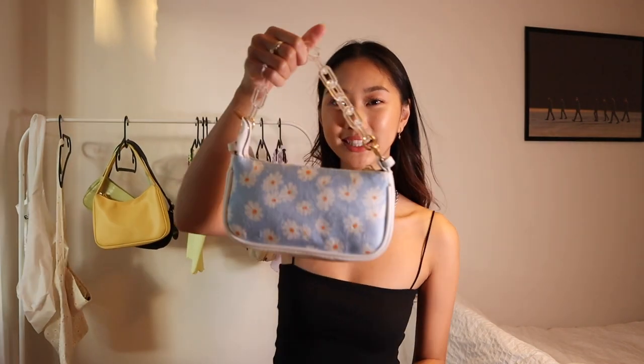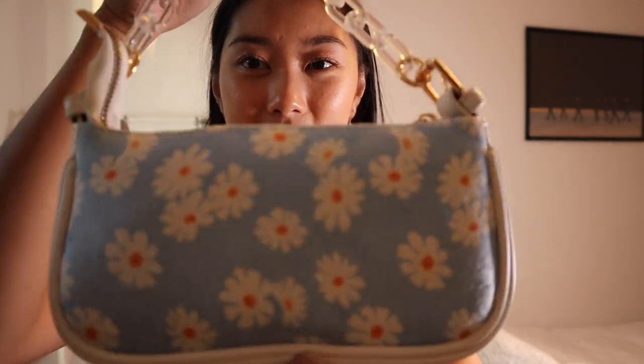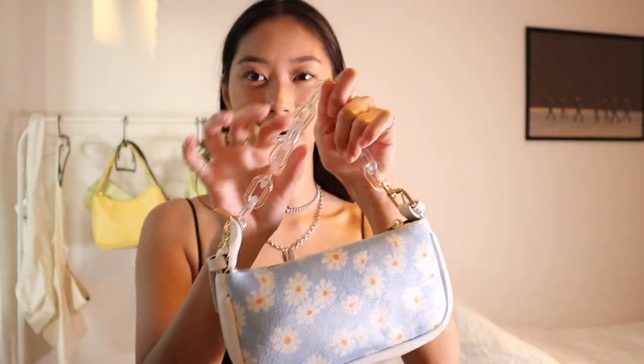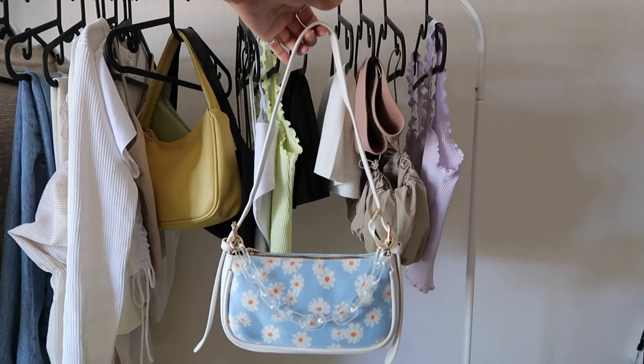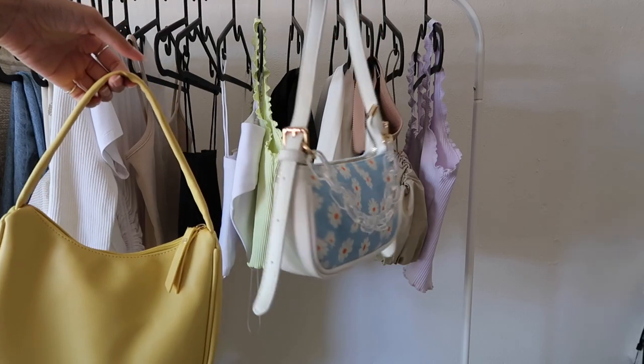This one is so cute. It's petite, but it's so cute. Look at the pattern on it. And then this clear strap. It's so cute. It's super tiny, the strap. So this one is also very cute. It's like, oh my god, look at that girl, but it's cute, you know?